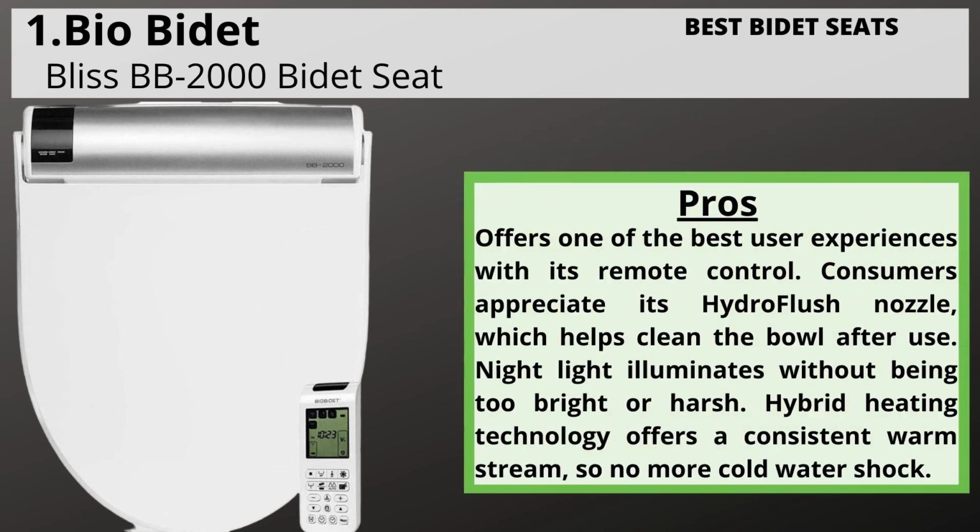Pros. Offers one of the best user experiences with its remote control. Consumers appreciate its hydro flush nozzle, which helps clean the bowl after use. Night light illuminates without being too bright or harsh. Hybrid heating technology offers a consistent warm stream, so no more cold water shock.